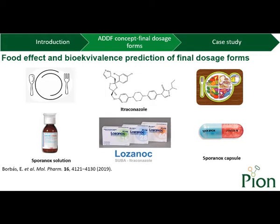Although with a halved dose compared to the innovator product Sporanox capsule, it has failed to meet bioequivalence criteria, but showed therapeutic equivalence. The manufacturer found no significant food effect during in vivo studies, therefore this formulation can be taken before or after meal as well.